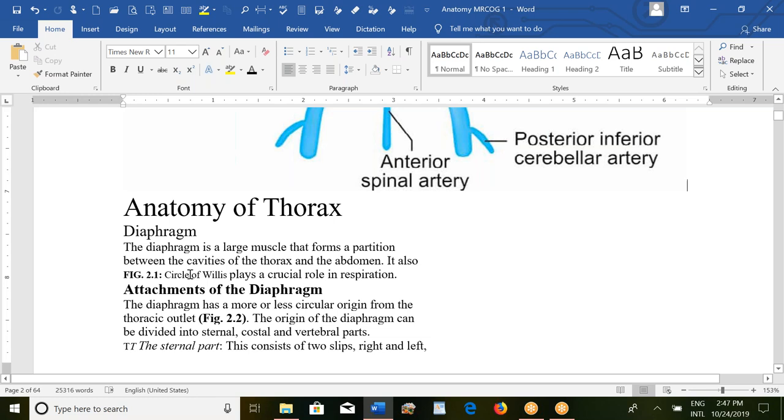Okay. So this one plays a crucial role in respiration. Why? Because 75% of the contraction is generated through this muscle. It will contract, and we will take the air in.